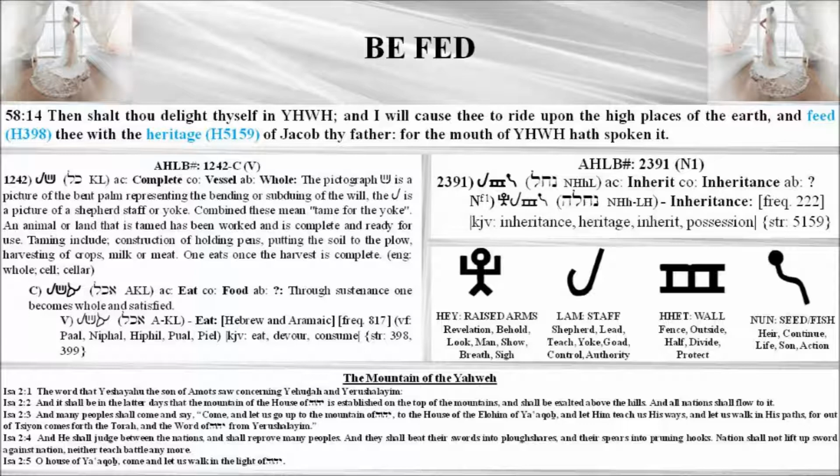He's going to feed us. Through sustenance, one becomes whole and satisfied. We gain strength from being tame for the yoke. People are fed with sustenance that causes them to be whole and satisfied. The heritage of Jacob thy father is an inheritance.